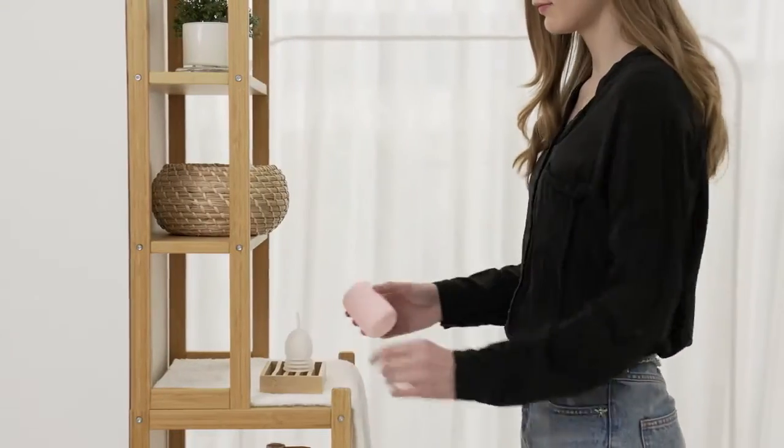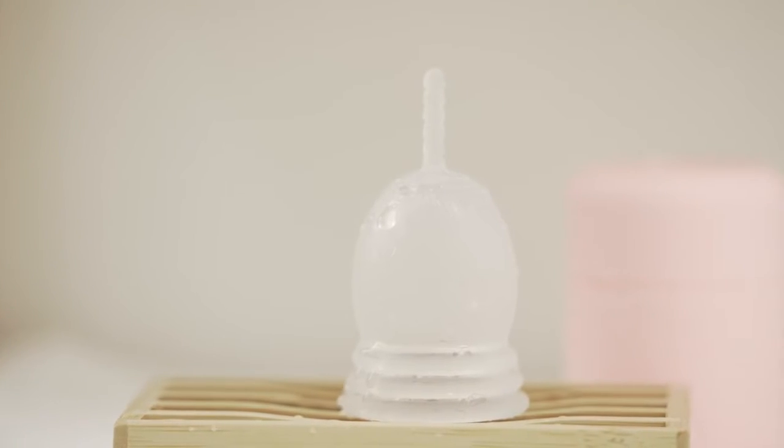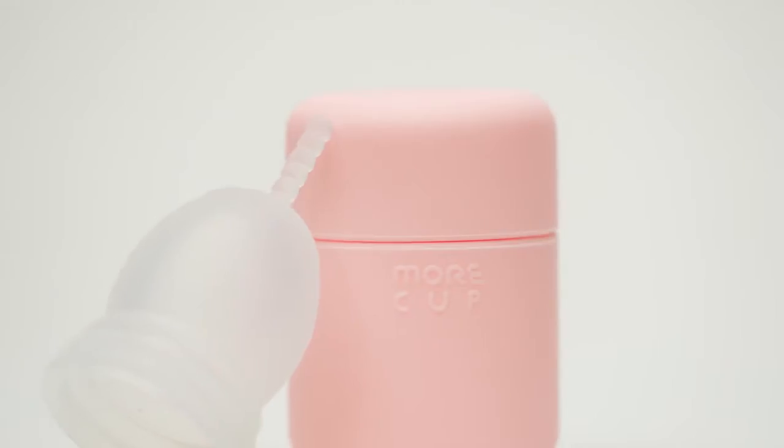Since the MORECUP is semi-reusable, you don't have to feel guilty about harming the environment with plastic products anymore. Women use an average of 400 menstrual pads per year. They can be replaced with a single menstrual cup.